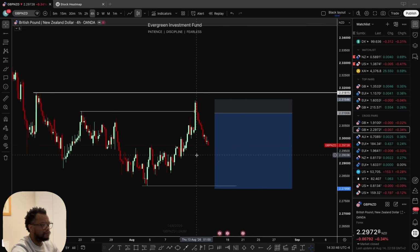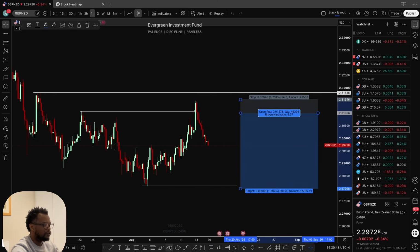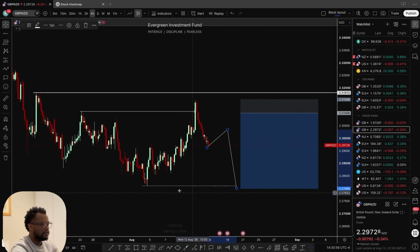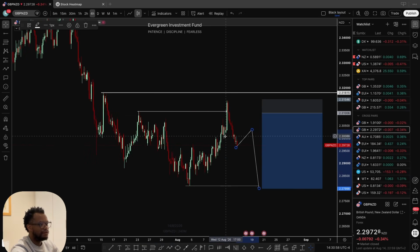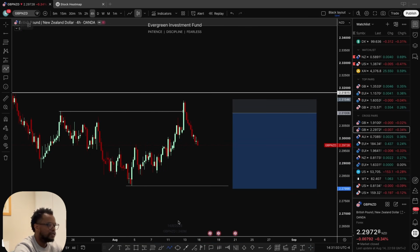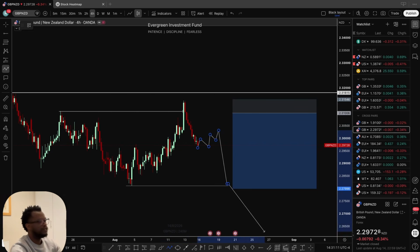So what am I looking for? I'm looking for a quick pullback in the form of a V shape, right? There are a lot of value areas here, and then a drop into this low. I am looking for that. If it's not a V shape, I'm looking for something in the form of a bull flag, and then we drop, right? That's what I'm looking for at the moment. So let's see what happens. I'm just going to put it in my watch list.